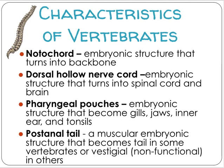All vertebrates also have pharyngeal pouches, which become the gills in critters like fish, jaws, inner ears, and tonsils. The last common structure they all have is called a post-anal tail. This either becomes a muscular tail used for movement in fish or shrinks down and becomes vestigial or non-functional, like in humans. We don't have a tail. Humans do not have tails. This is not anything to do with the 3 bones in the vertebral column called your tailbone. But let's take a look and see what these structures look like.